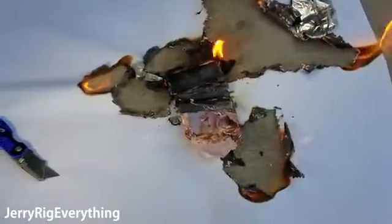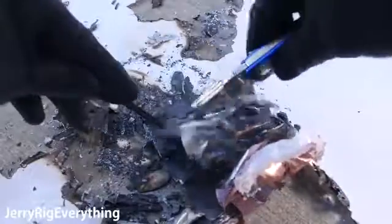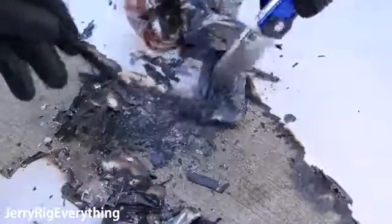So yeah, definitely take advantage of the recall, but also feel free to use your phone as normal in the meantime. Just don't set it on your lap while it's plugged into the wall. And maybe take a fire extinguisher with you to bed, just in case.